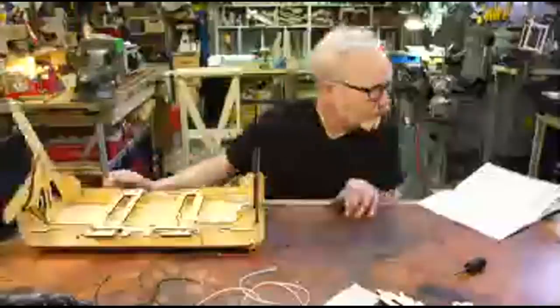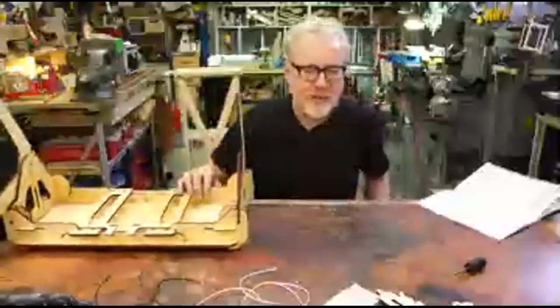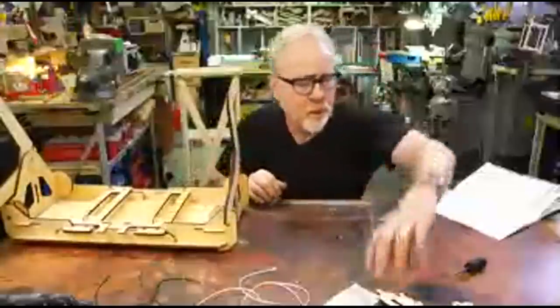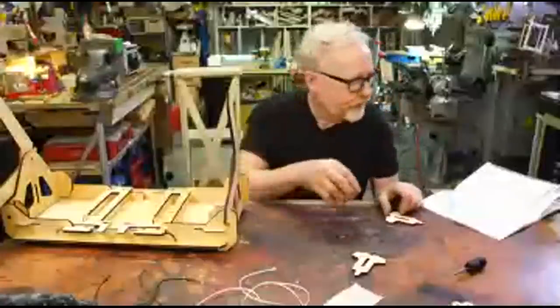All right, so now that those are in and they rotate freely with no wiggling, step three of part E, here we go. We have this piece with the arrows.